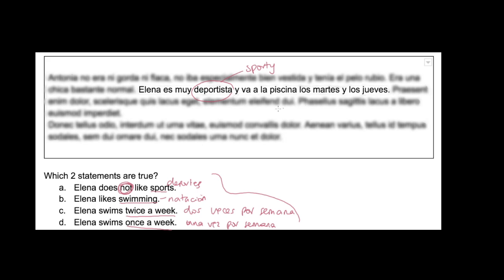Va a la piscina los martes y los jueves. She goes to the swimming pool. So Elena likes swimming. So this is going to be one of my correct answers. In fact, I should probably represent it like that, okay? So this is one of my correct answers. I don't find natación, I find va a la piscina. Elena swims, so now I need to find out whether she swims twice a week or once a week. So va a la piscina los martes y los jueves, on Tuesdays and Thursdays. So Tuesdays and Thursdays, that's twice a week. So this is my other correct answer. But notice that I haven't found any of the more obvious expressions that I was expecting. Instead, I found synonyms or other ways of saying the same.